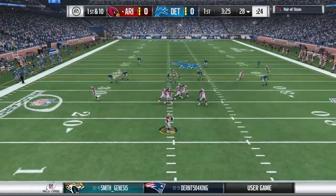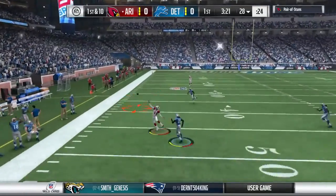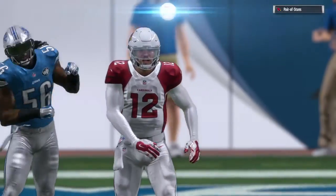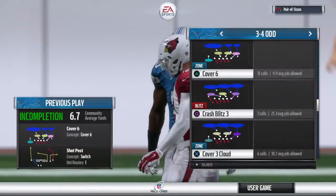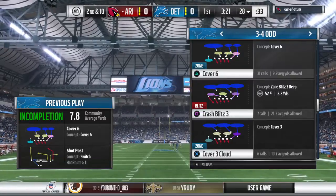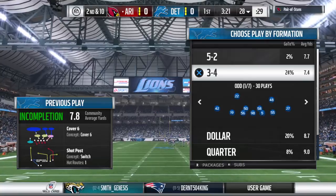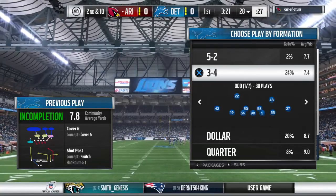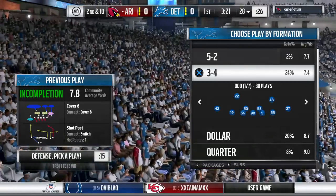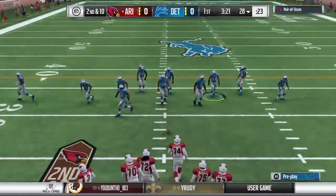Detroit! They'll come out throwing here to start the drive. And no, incomplete. Boy, they took a shot there on the first play, trying to start it out with a bang, but it's second down. And here's the offense today that hopes to get off to a strong start. So incomplete on first. Let's see what second down has in store.